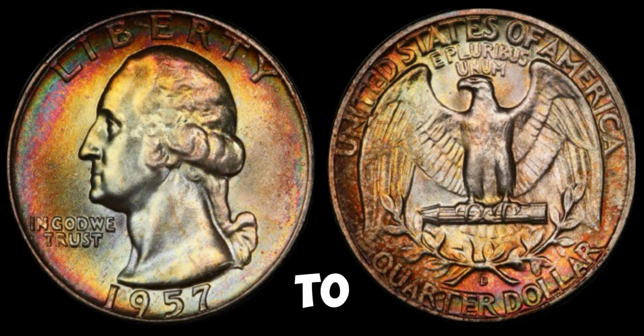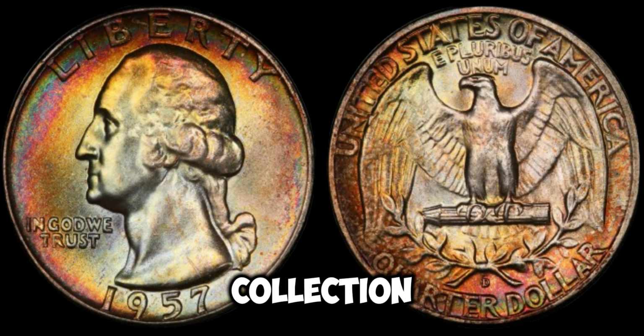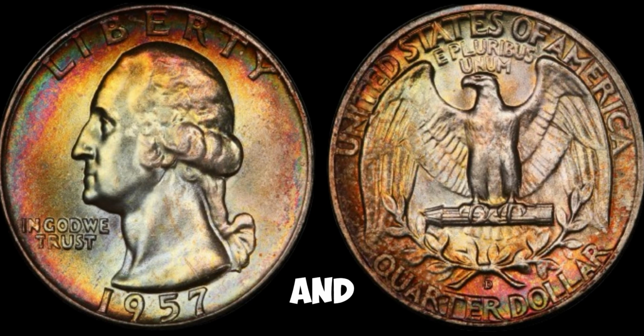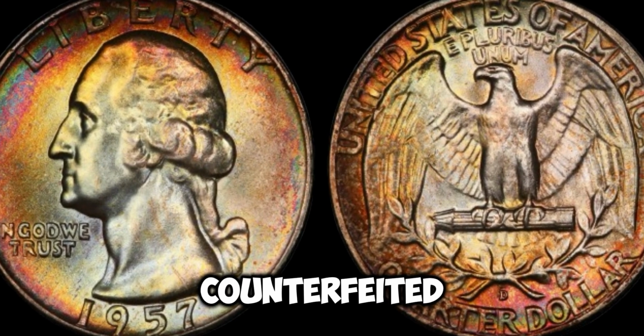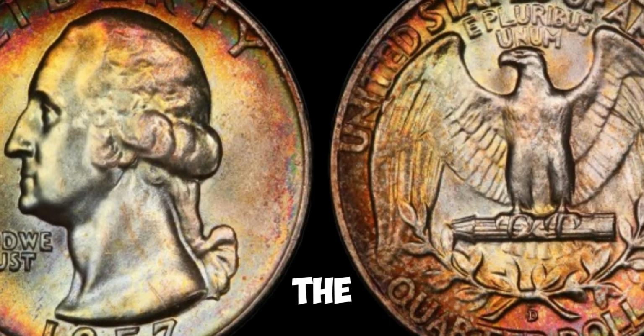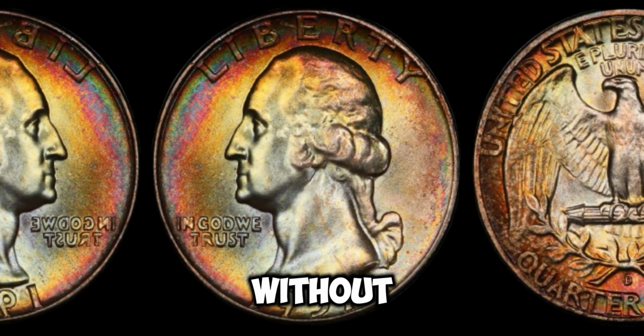If you're lucky enough to come across a 1957 Washington quarter-dollar coin in your collection, it's important to have it authenticated and appraised by a professional. These coins are often counterfeited, so it's crucial to ensure that you have the real deal. And who knows, you could be sitting on a goldmine without even realizing it.